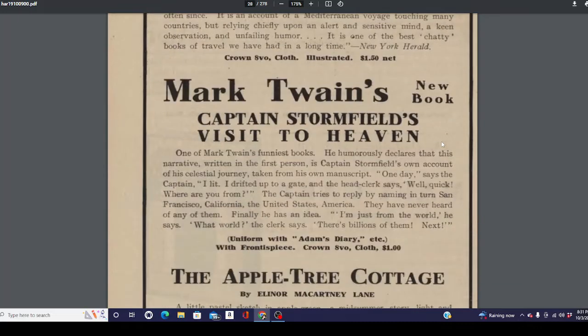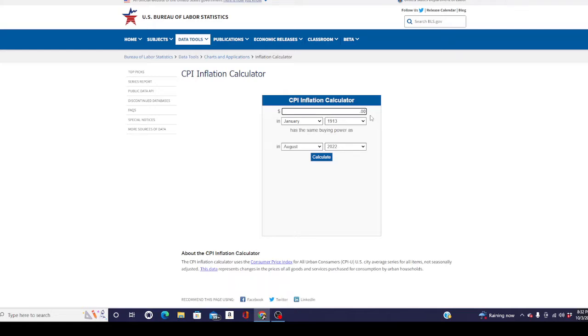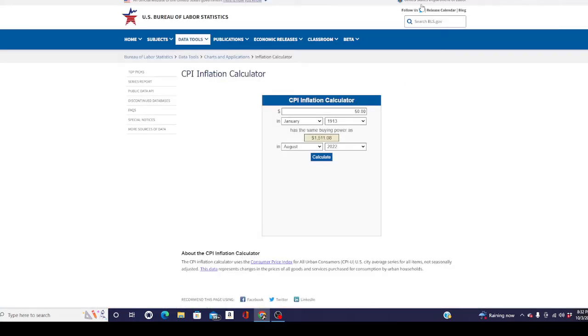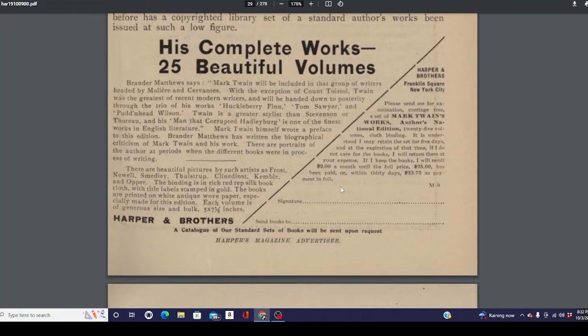The Ship Dwellers. Mark Twain, a new edition at half price. Wow. It says this new edition is just as complete as the old one, which sells, by the way, at $50. Wait a minute. $50. Back then, 1910, what was $50? Whoa, $1,511.08. $1,500. So the original edition of Mark Twain back in 1910 sold for $1,500. This new edition is only $25 for the 25 volumes, and that would be half of that price. And I suck at math, and I'm not going to even go there. His complete works in 25 beautiful volumes.